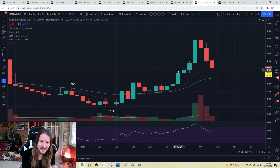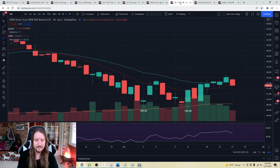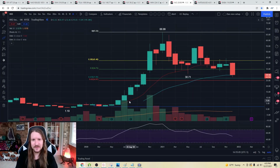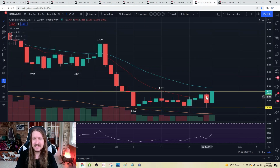Look at Bitcoin 6 months ago. Look at NIO 6 months ago. This is the same growth breakout and big pullback trying to hold monthly EMA 12. So again, how I'm comparing this to these other setups: big breakout, big pullback, monthly EMA 12. And NIO did it to a certain degree, monthly EMA 12. So can Nat Gas do it as well? Breaking this daily range is a start.